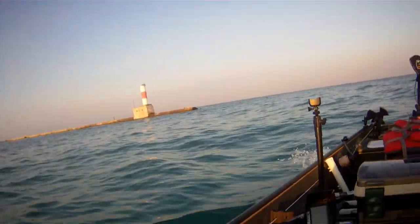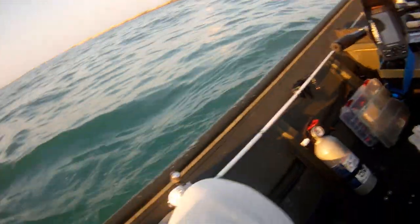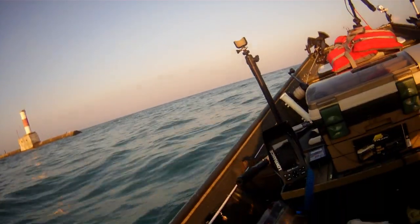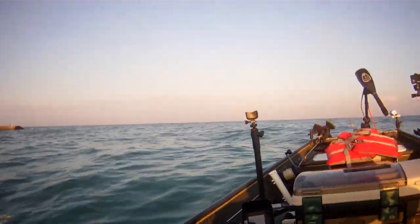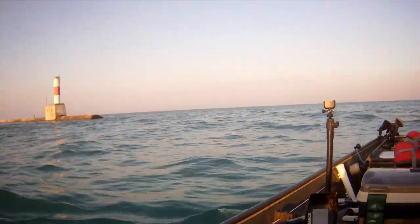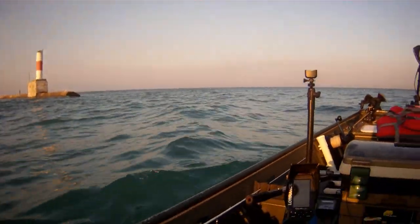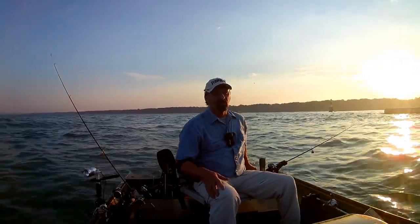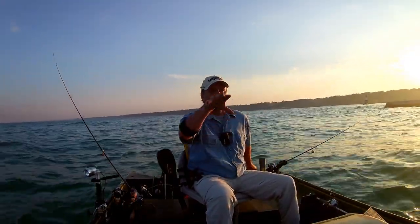If it's too rough out in the main lake, I just end up fishing in the harbor. Yeah, these swells are pretty big for the little SS minnow. With this flat bottom boat, it's kind of like riding a knuckleball sometimes. You're going all over the place.